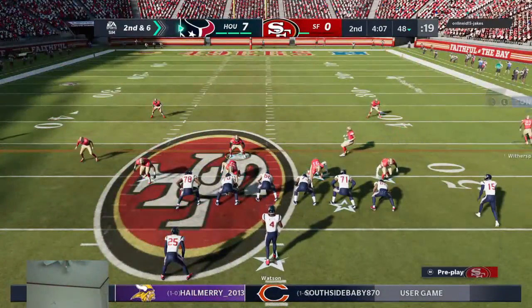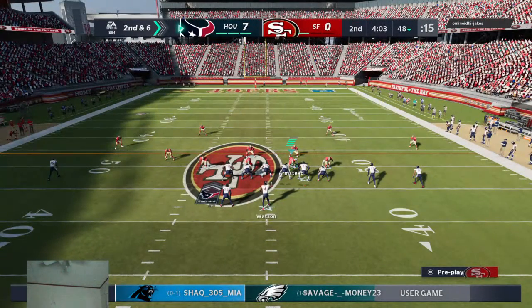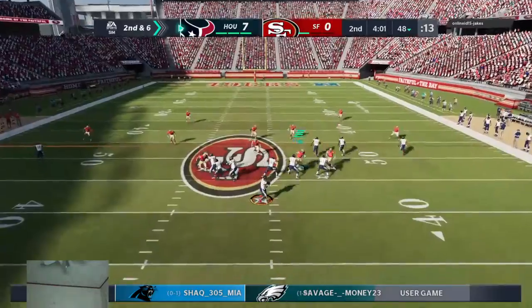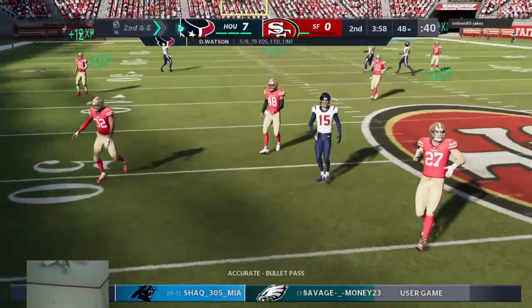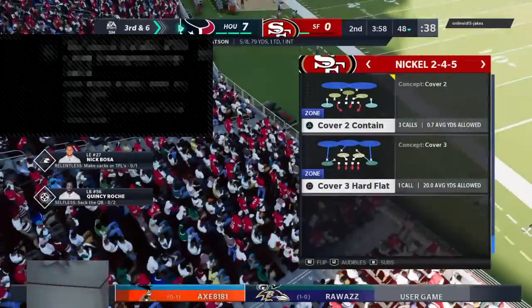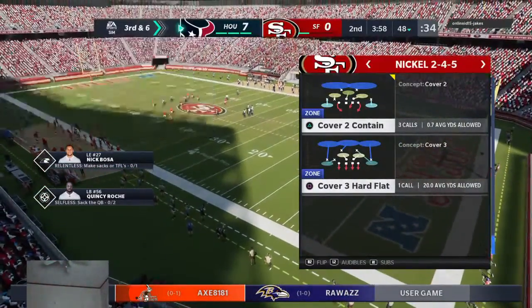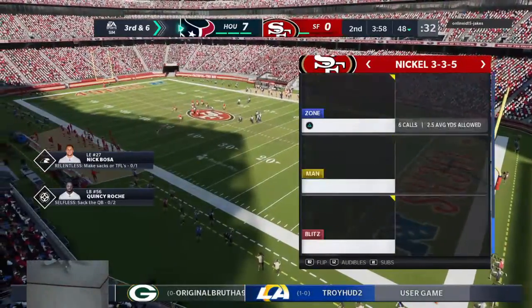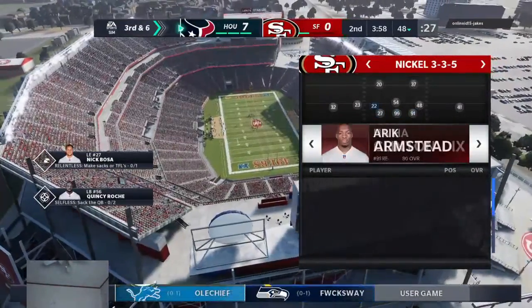Following the pickup of 4, here's second and 6. Out of the gun, Watson. And his pass incomplete. They were looking for Johnson that time. And that takes us from second to third down. Well, they certainly did a nice job there, picking him up out of the backfield and then running stride for stride with him. That's good coverage, and it led to an incompletion.